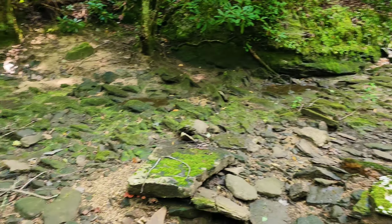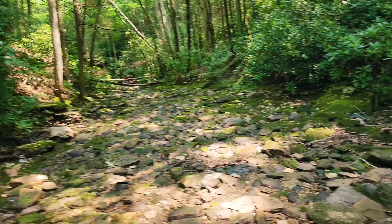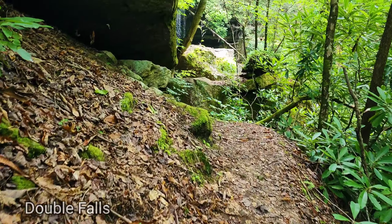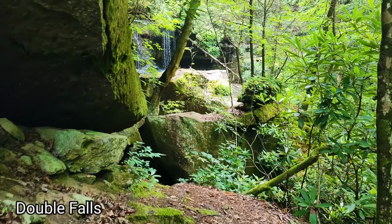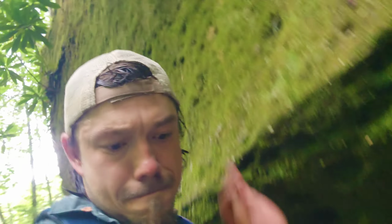So dry, look at that. Man. Dry but slippery. I'm falling all over the place. You gotta get out of this creek bed. Double Falls, we have arrived. Woo, and it's slippery.